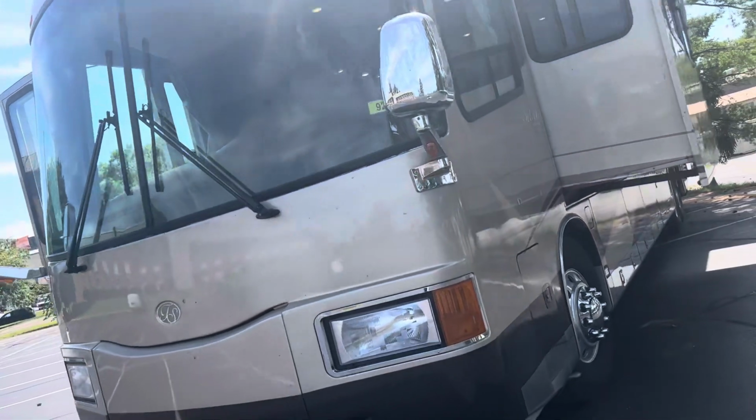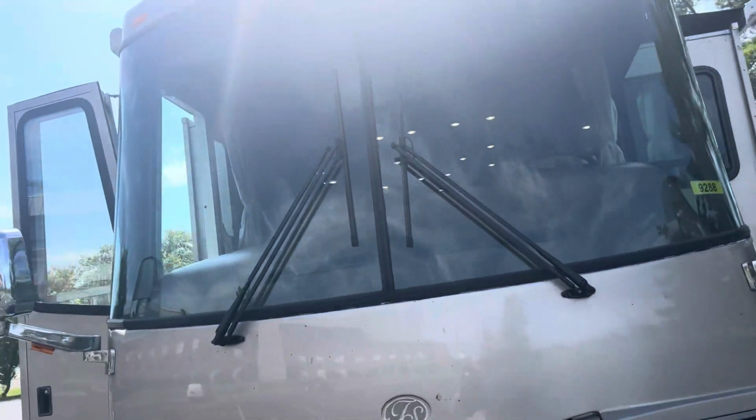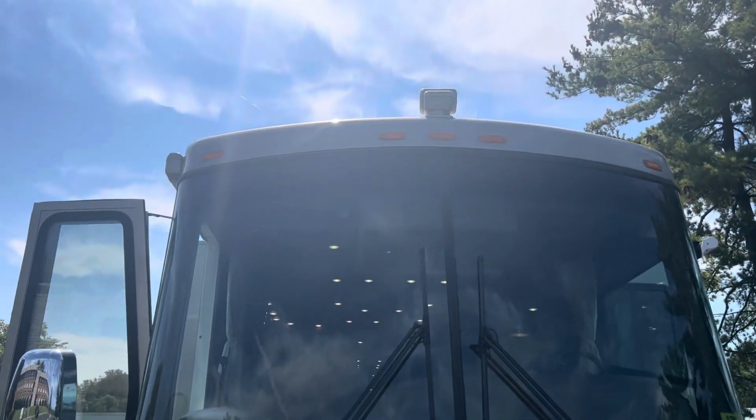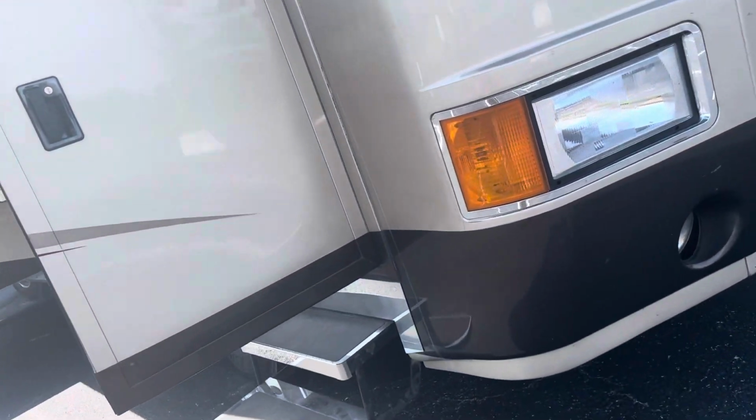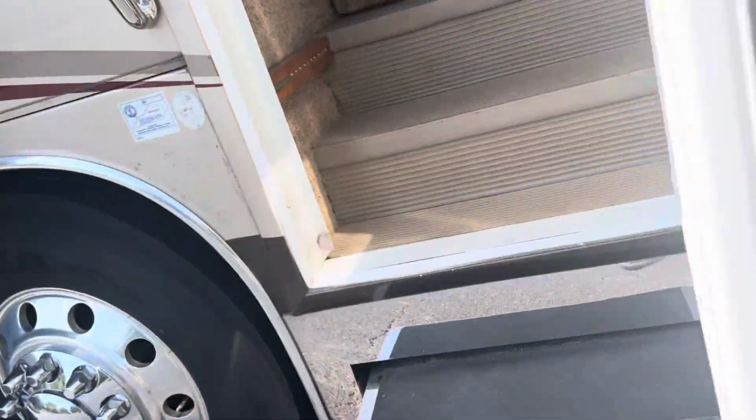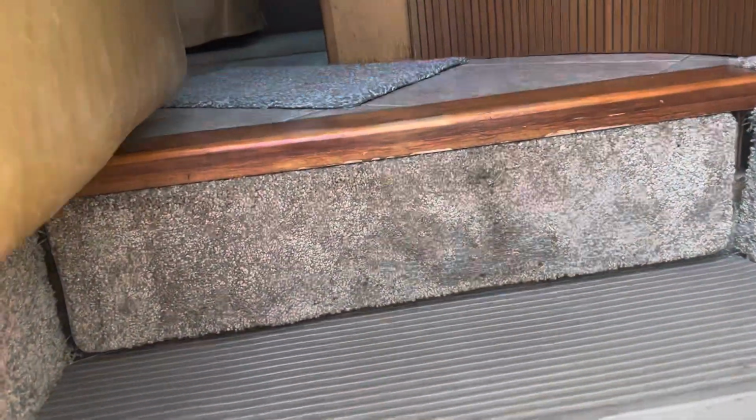I'm going to walk inside. I've walked around the whole outside, as you can see. There's not anything wrong with the outside. I will walk in and show you. This thing is very nice.